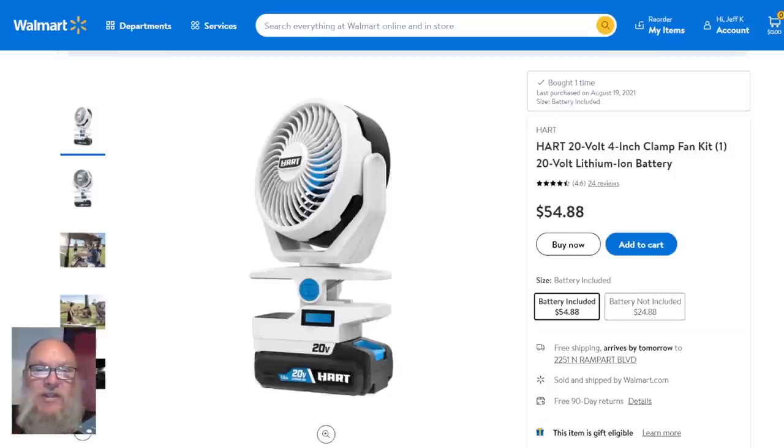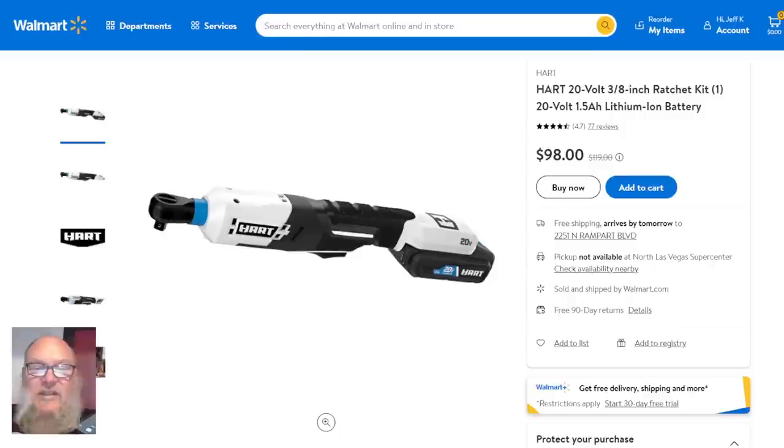We brought this with us. We have the Ryobi version, and we have this version. They're practically the same thing. Getting ready for that Vegas heat. The kids spilled some water on the carpet here, so I took it, pointed it down at the carpet. We mopped it up, pointed it at the carpet, blew it dry. Great little fan. I love this thing.